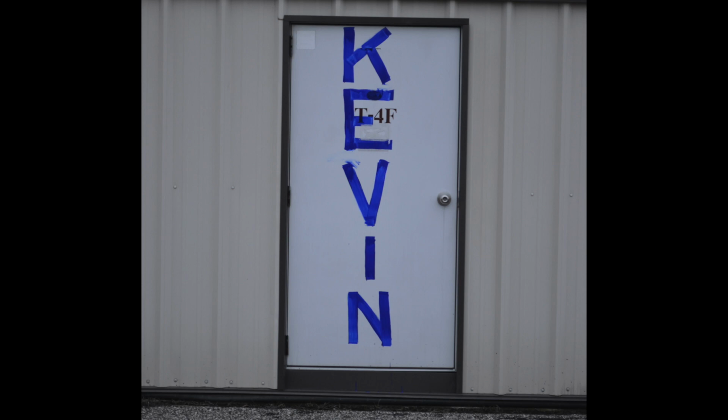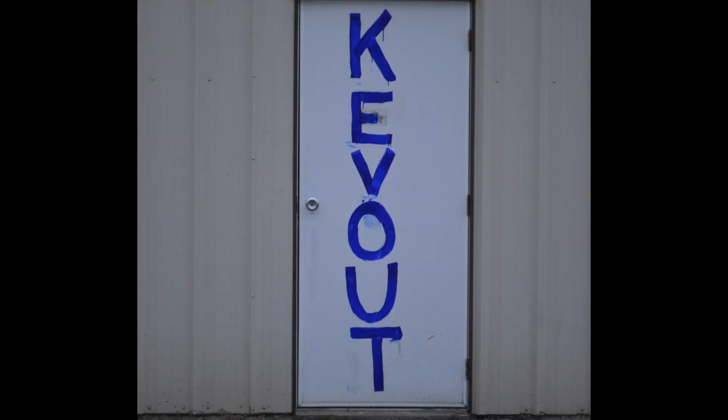Now you might notice this had two doors. It had an indoor and it had an outdoor. And the new tenant who took over the lease for me and the rent was Kevin, and he flies a Stearman. But anyway, with the two doors come April Fool's Day, I had no opportunity but to take some tempera paint in blue, and I did one door in Kev in and one door in Kev out.